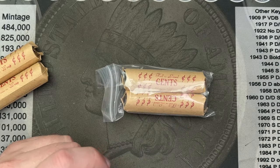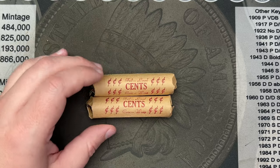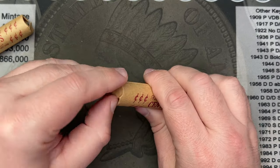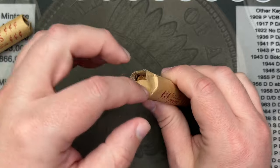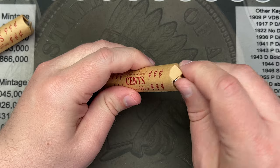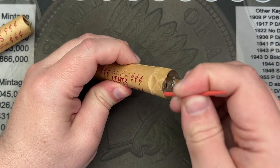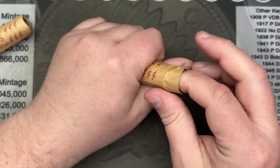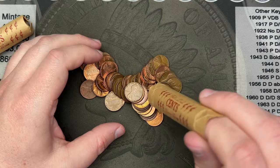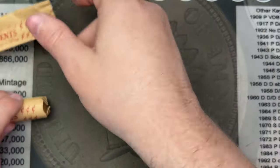Awesome. So cool. Let's set those out of the way and get into these two rolls. These are the last two rolls from the original absolute pile that I got the first time I picked up coins from the coin shop. These are coin shop rolls. And again, I'll go over the stats when we do the final breakdown of all these rolls.